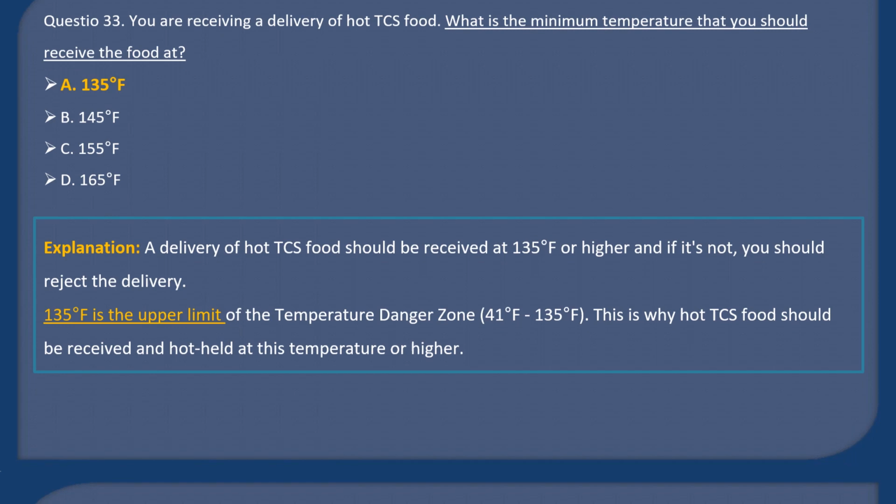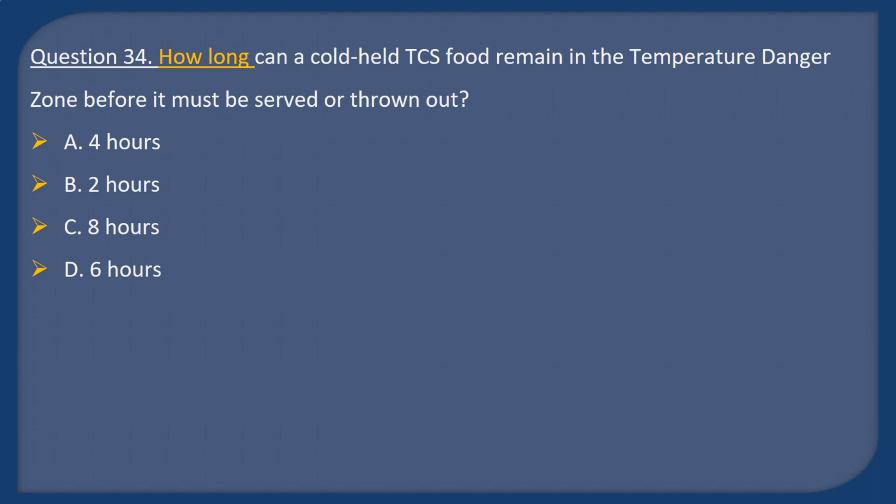Question 34. How long can a cold-held TCS food remain in the temperature danger zone before it must be served or thrown out? A. 4 hours, B. 2 hours, C. 8 hours, D. 6 hours.